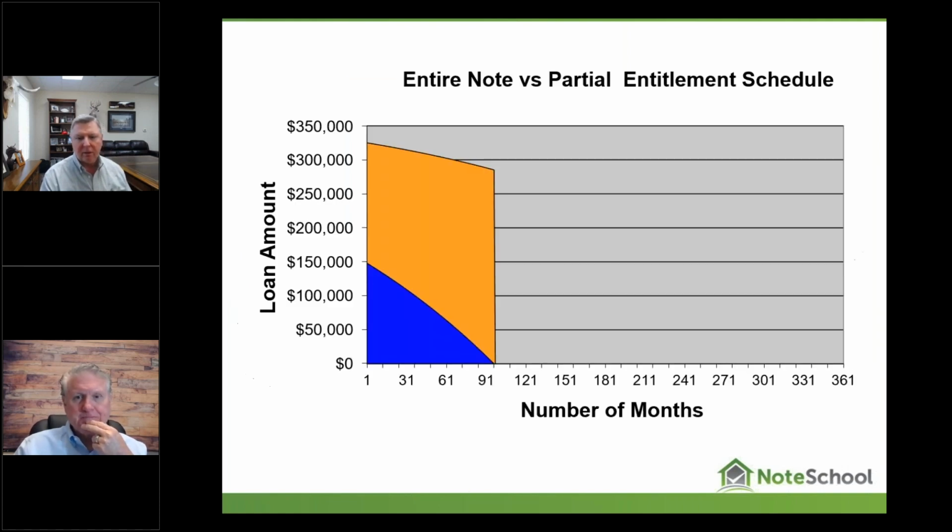Now this is what the graph looks like with both scenarios in the same graph. Here is the loan itself, and the blue is the partial investor. So the orange is the entire note. The blue is the partial investor. Look how the partial investor's amortization ends up at 0 on the 96th month.